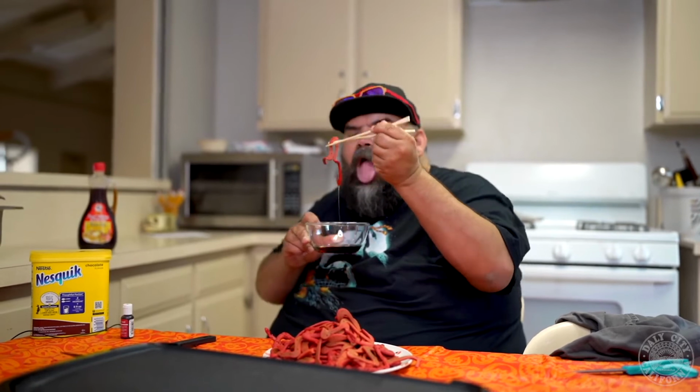Our worms all cooked up. Oh, look at it wiggle, look at it wiggle. It's time to give it a taste. I dip it in a little bit of syrup here. Wormy.